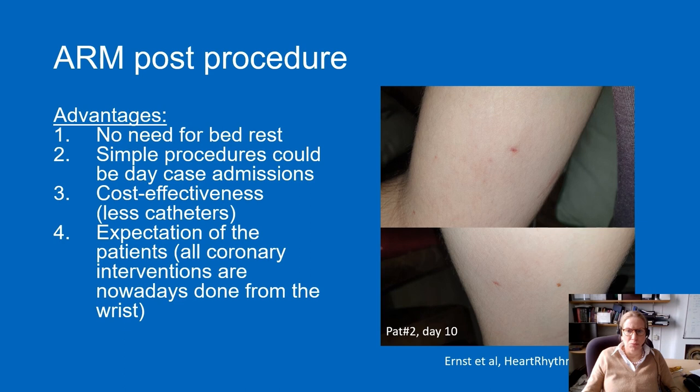Now, can we do more than this? Yes. First of all, let me show you how the arms look afterwards. This is 10 days after the procedure in the same patient, so you can hardly see this is the puncture site. And the nice thing is not only was it possible to do that without the risk of pneumothorax, so there was no need for chest x-ray afterwards. There's no need for bed rest either. For simple procedures, it could easily be a day case. We admitted this young patient overnight, but nevertheless, could have been done as a day case.